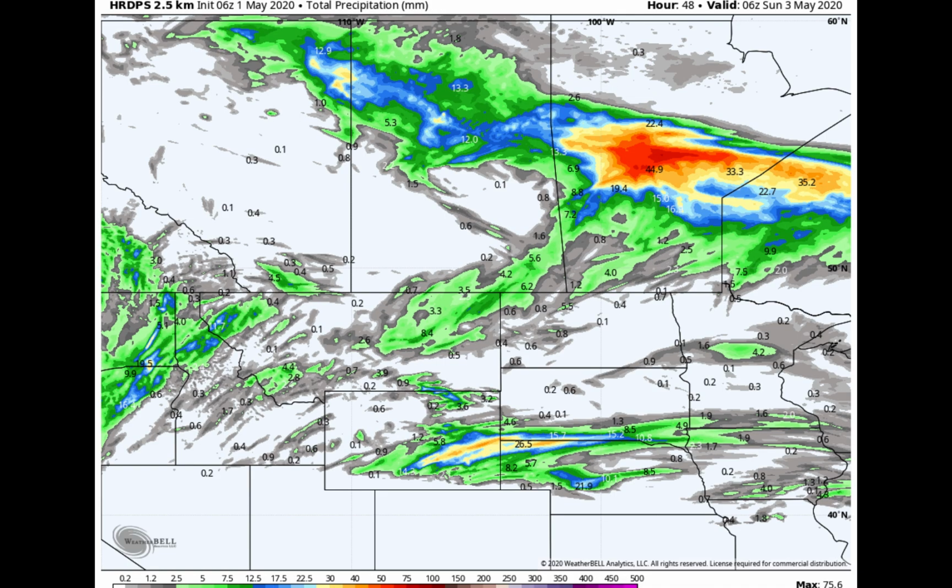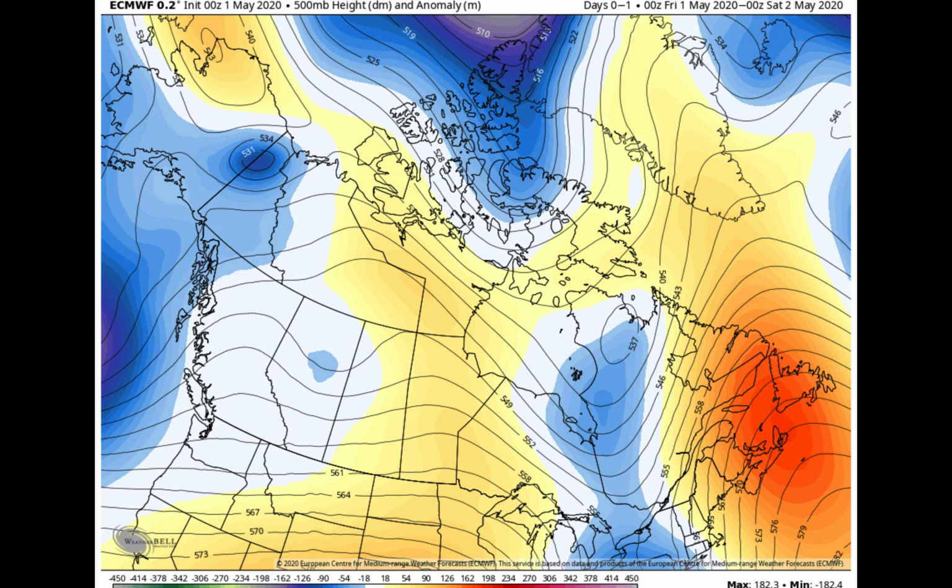Total liquid precipitation, here's where we've got the liquid showers, maybe some thunderstorms, creating patchy amounts anywhere from 5 to 10 millimeters of precipitation where the highest amounts fall, and then the heaviest corridor off to the north here, where again, much of this is falling as snow, where we could see anywhere from 10 to 45 millimeters of liquid precipitation.